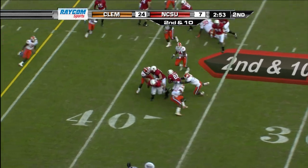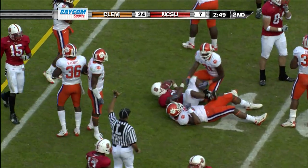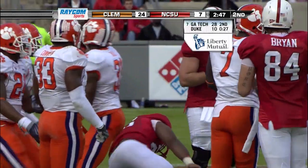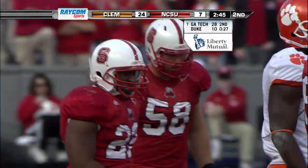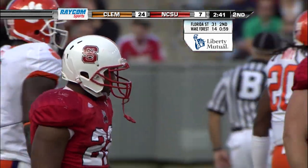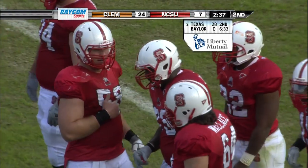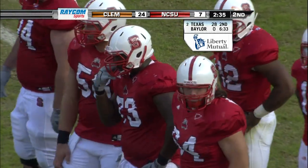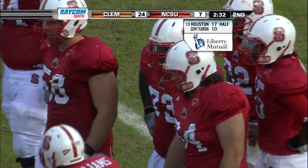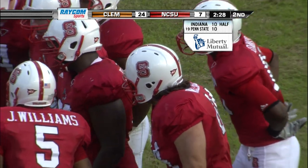Here's Baker. Around the corner. The 42-yard line. Stopped by Alexander. You play for NC State on that offensive line, boy, you better get on your horse, because they pull linemen, they pull big people. They're athletic, and they get out in traffic. Very well done. Liberty Mutual scoreboard tells us that Virginia Tech has jumped up on Maryland 7-0.